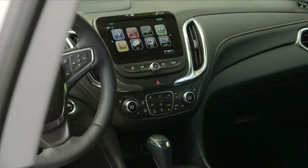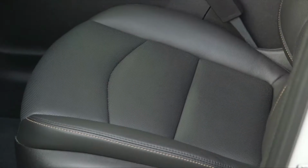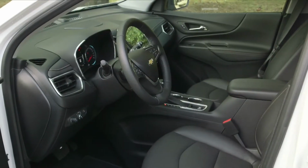Then you turn to the screen in the center of the dash. It's a 7-inch unit with standard Android Auto and Apple CarPlay. So you plug in your device and you mirror your phone onto the screen for navigation. If you want onboard navigation, the screen goes up to an 8-inch unit. This vehicle comes nicely equipped with a keyless entry. You just pull on the door and it opens, push button start, heated front seats, all on the base model, so that's good stuff.